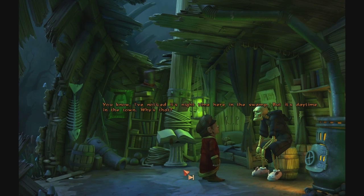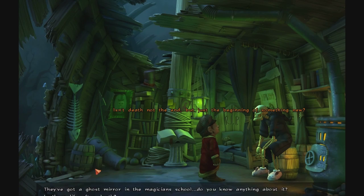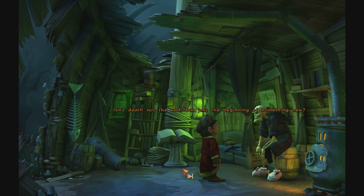You know, I've noticed it's nighttime here in the swamp, but it's daytime in the town. Why is that? I don't know. Probably magic. Isn't death not the end, but just the beginning of something new? I'm sorry. Are you trying to be intellectual? Come on, it is one of life's fundamental questions. I've never been interested in what comes after me. I just look ahead. You should, too.